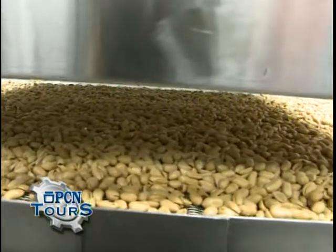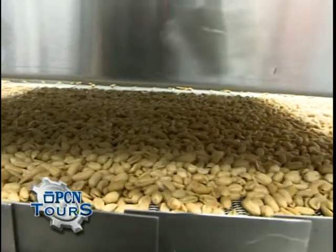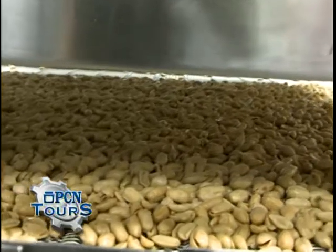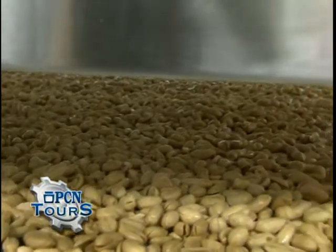On the cooling conveyor, we have 3 huge fans which blow cooling air from the ceiling down onto the conveyor and cool these nuts down, where they go from being about 250 degrees when they come out of the fryer to about 75 degrees at the end of the cooling conveyor in a matter of a minute or so.